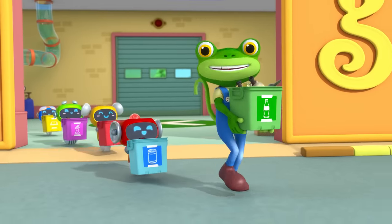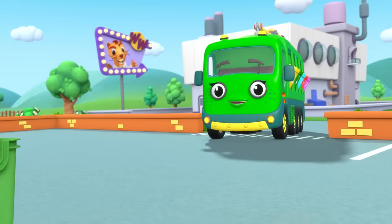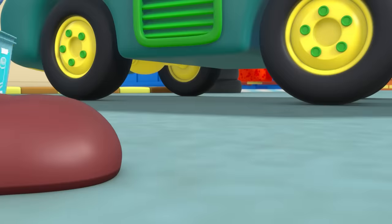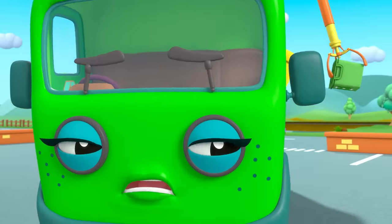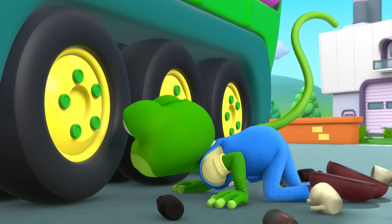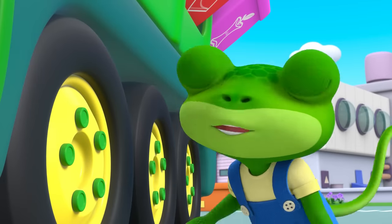Everyone, Mama Recycle is on her way to collect our recycling. Here she comes now, right on time. Aww, and Baby Chuck's here too. Oh, what's wrong, Mama? Spinning screwdrivers. Your suspension needs repairing. You'll need to rest while we fix you.